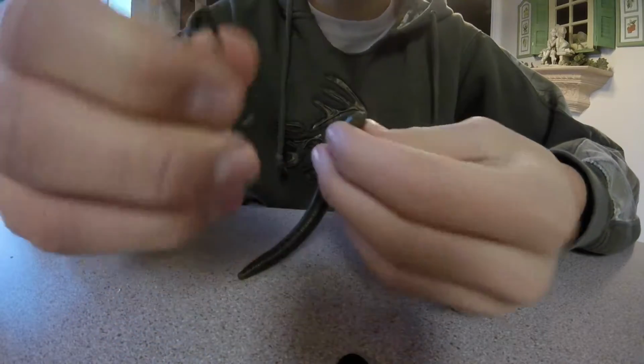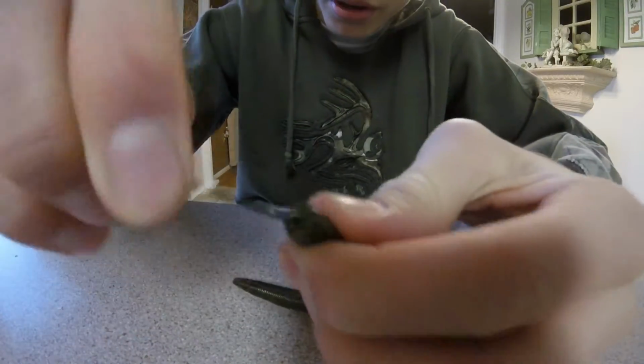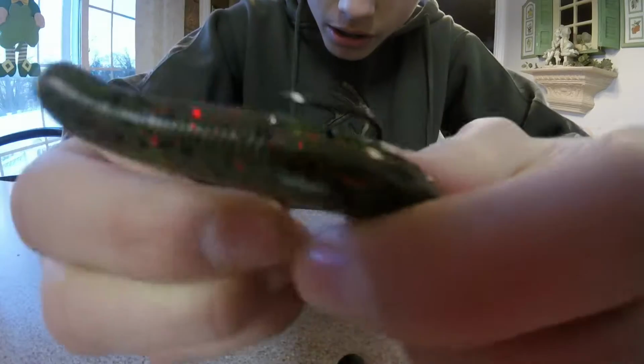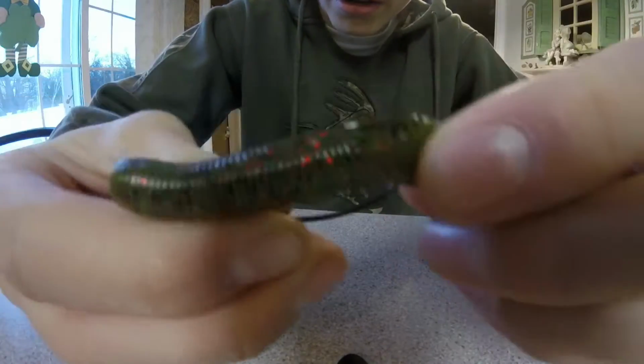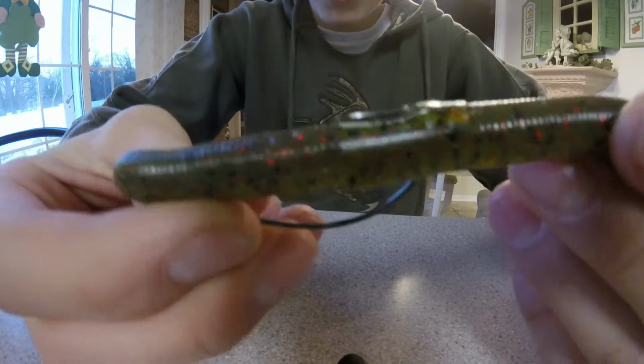What you're going to want to do is take the tip of the worm, run the hook about all the way to where the hook starts to curve. You're going to poke it out, slide the worm up the hook, and then when it comes out there, you're going to want to line up the hook with the worm, and right where the hook meets the worm, you're going to want to pinch the worm and poke the hook straight through, and now your worm is weedless and hooked Texas style.